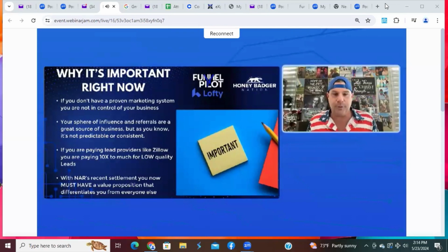We want a system for making sure we're staying in front of our past clients, our sphere of influence, and engaging people into wanting to do business with us and send us referrals. That's going to be something we're going to teach as well. But as you know, it's not very predictable, right?